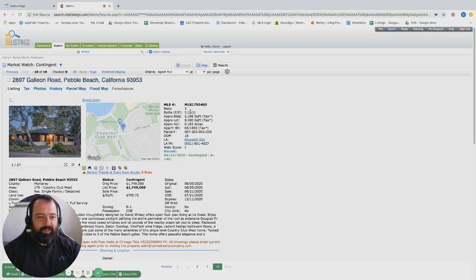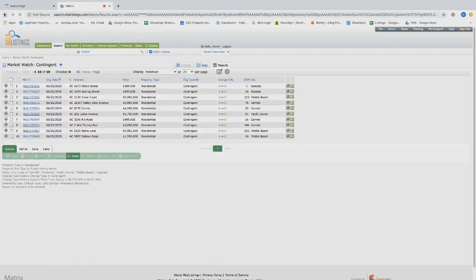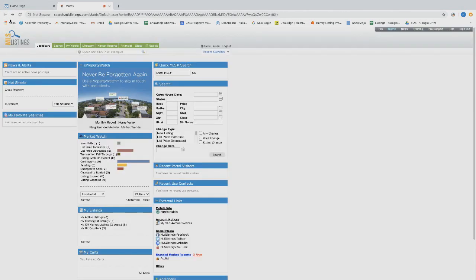So we have a 3-3 over in Pebble Beach. It was originally listed at 1,750, and that's what it traded for. It only went on the market early June. Man, I'm just kind of blown away by the pressure that just hit the market, and then changed to sold.